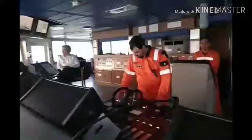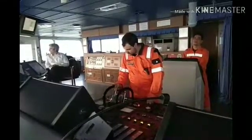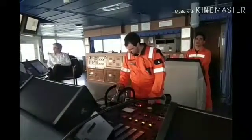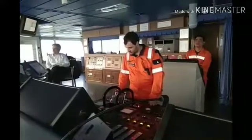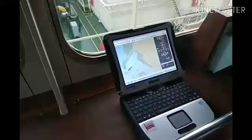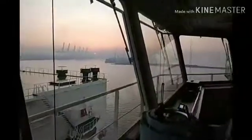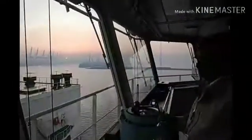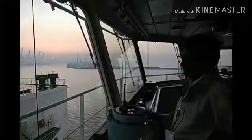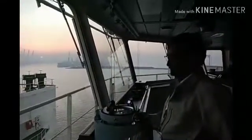Dead slow astern. Dead slow astern. Half astern. Half ahead.